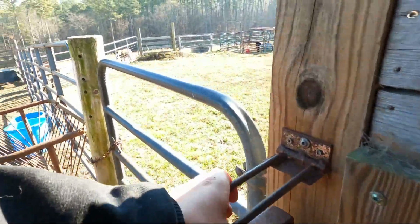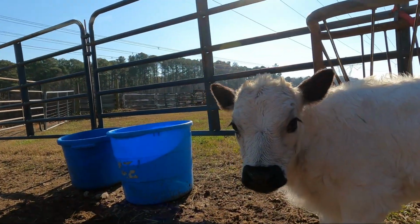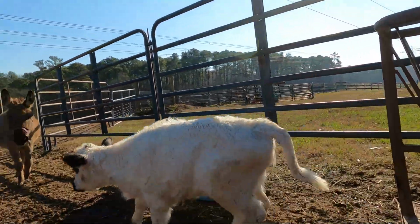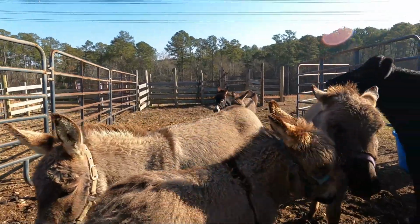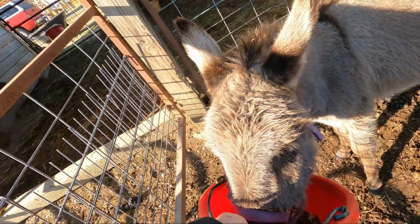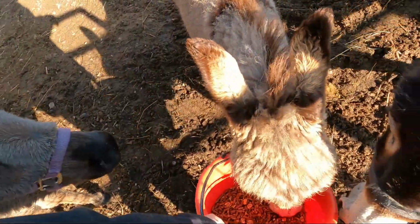Ooh. Mama's ready to get out. Say hello, little buddy. And then we do have some miniature donkeys here. This is Pancake. And we have named this little guy Edgar.